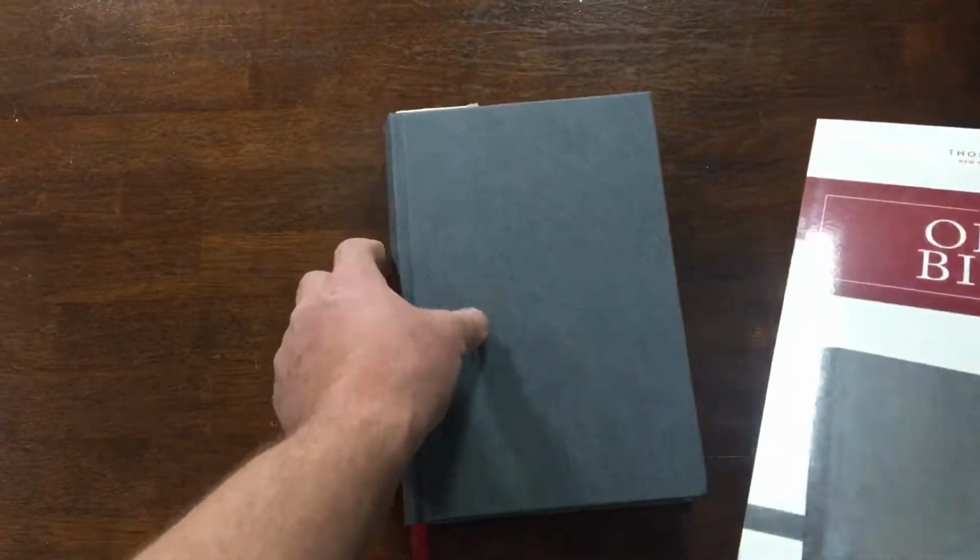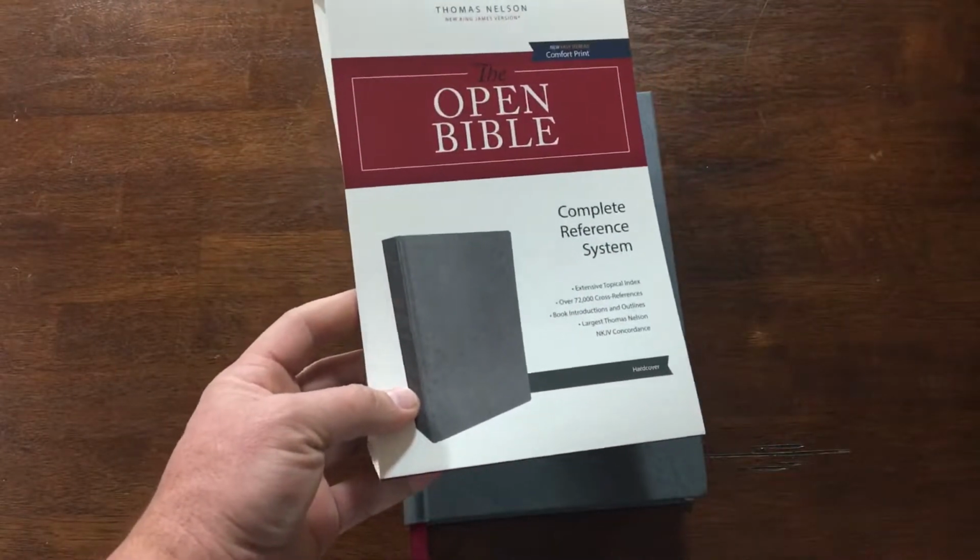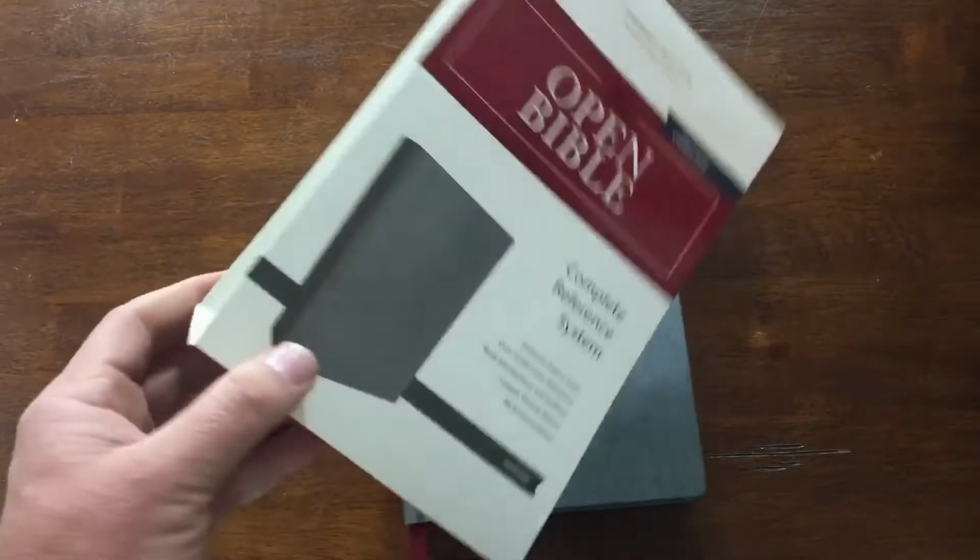All right, so there it goes. It's off for the last time. This is just a basic dust cover. I don't keep those for any specific reason, because they're not hard enough for me to protect the Bible.